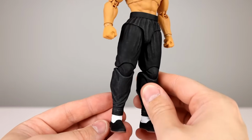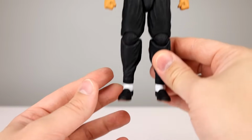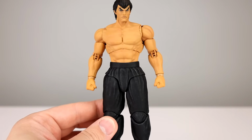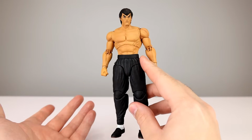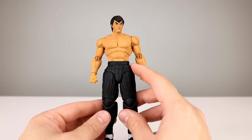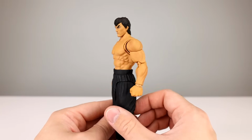The pants do have a dry brush going on, and then we have the white and black down here with the brown soles, and that's pretty clean. So, yeah, he looks really good. Proportioning is good. Biggest gripe would be just the pants here, which is obviously not a big deal at all. And then maybe this is a problem, but I doubt that'll be a thing for everyone.